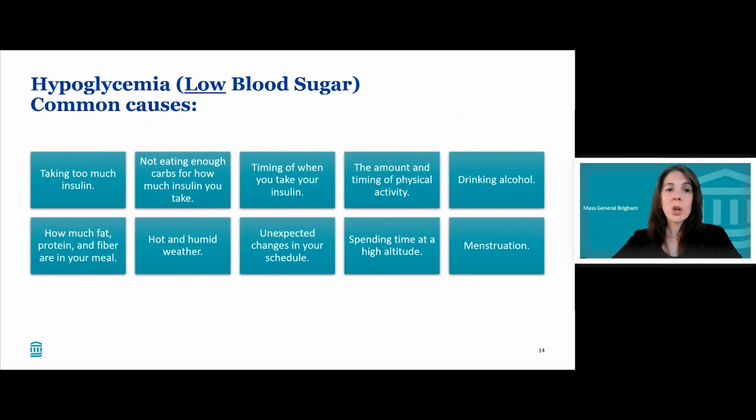It's very important to know the causes of hypoglycemia and what these symptoms are. Common causes of low blood sugars are taking too much insulin, not eating enough carbs for the amount of insulin you take, timing of when you take your insulin, the amount of physical activity you have, drinking alcohol, your diet, so how much fat, protein, or fiber are in the meal you're eating, hot and humid weather, unexpected changes in your schedule, as well as altitude and menstruation.